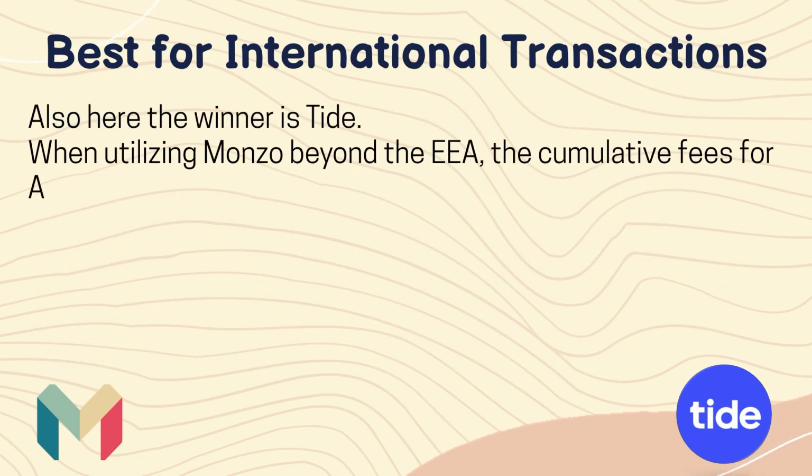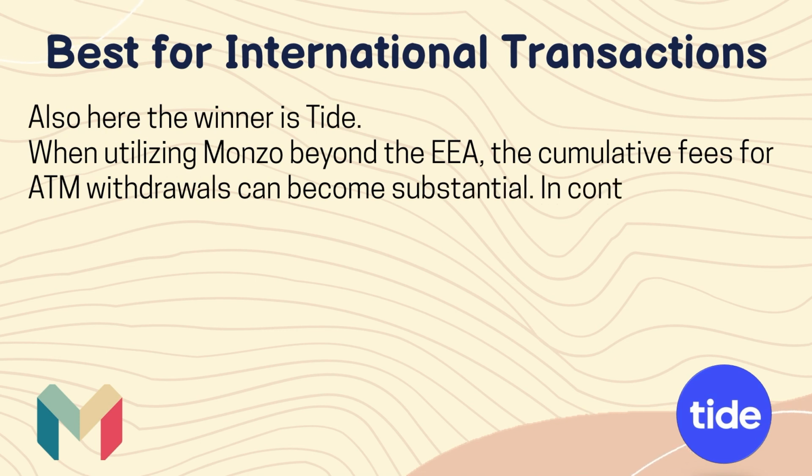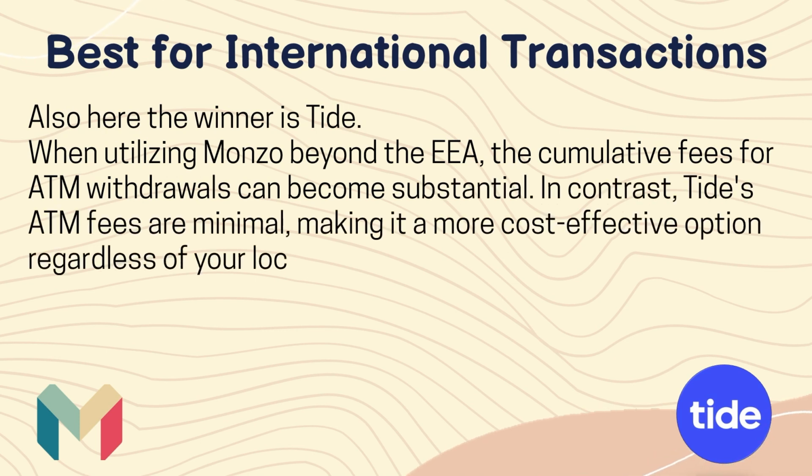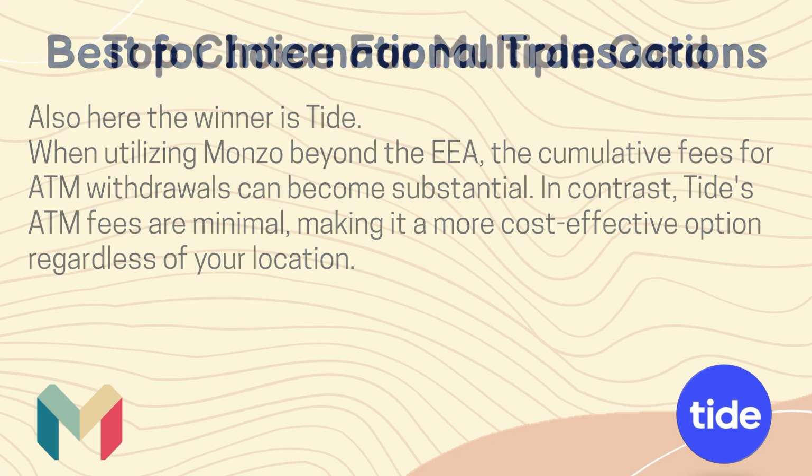When utilizing Monzo beyond the EEA, the cumulative fees for ATM withdrawals can become substantial. In contrast, Tide's ATM fees are minimal, making it a more cost-effective option regardless of your location.